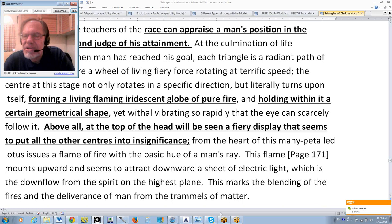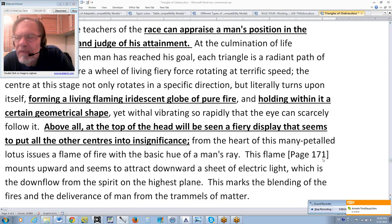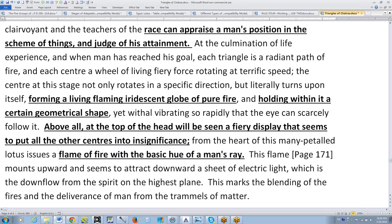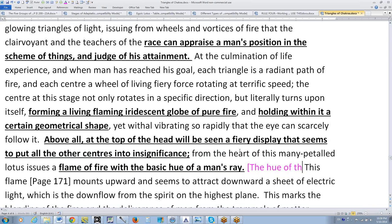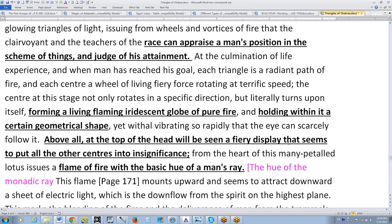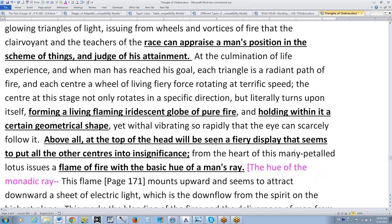So anyway, there's a lot of hints in these things here, and it says here that from the heart of this many-petaled lotus issues a flame of fire with the basic hue of a man's ray. Well, sometimes when we say the primary ray, with words like basic and primary, this seems to be the hue of the monadic ray, and it is at such a time when the monadic ray is very powerful in the developmental process.